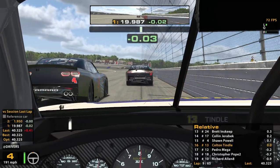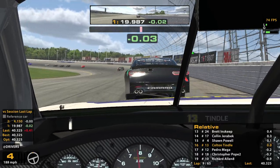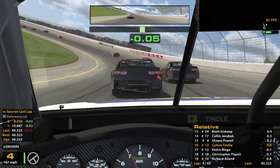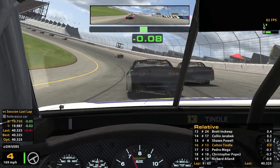Looked like he was taking it pretty wide there. They weren't quite in that spot. A little bit of a push there. Interesting.